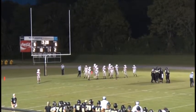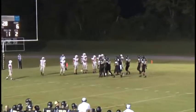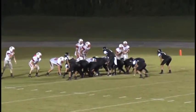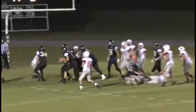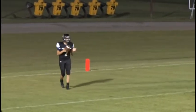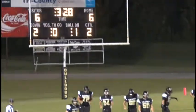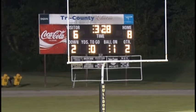Looks like they may be going for 2 here. I'm not sure about their kicking game, to tell you the truth. I don't think they have a very good one. But there's a snap, and the hand to Ogletree off the left side. He's tackled, and he's in. It looked like he was tackled, and he broke through, and he's into the end zone. And with 3:28 left in the first half, the score is now Clay County 8, Red Bowling Springs 6.